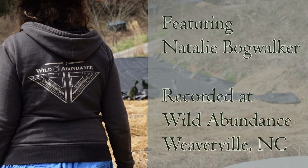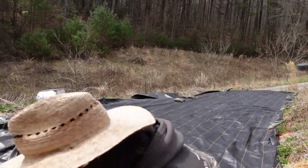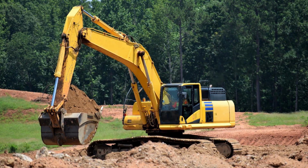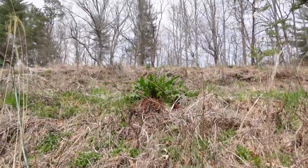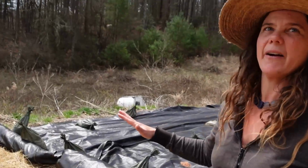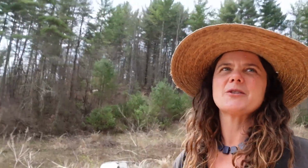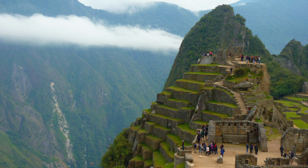So we did this big terrace experiment, and we didn't have access to a bulldozer. It was just a track hoe and a skid steer. Okay. And so we created, you know, this whole thing was gently sloped, and it is insane how much more usable the space is now that we have these flat areas.